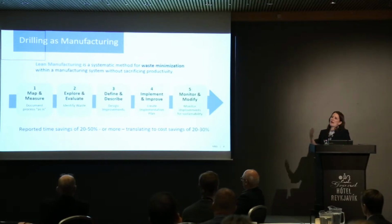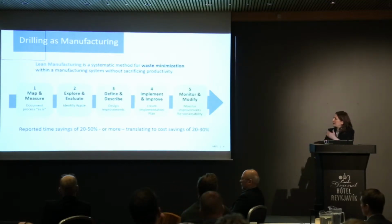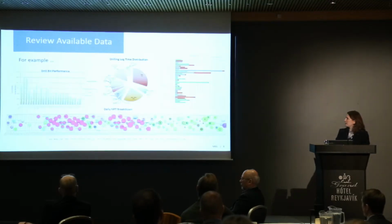We can apply the same thing to drilling. We're not saying drill faster to the point where you don't have a quality well at the end, because at that point you've produced 0 productive wells. So applying this to drilling is really what we're talking about. The first step is map and measure, or document your process as is.